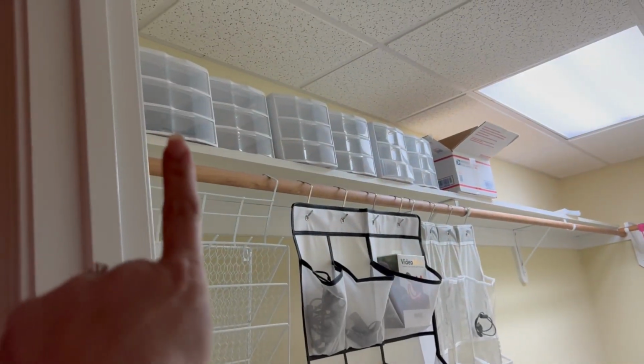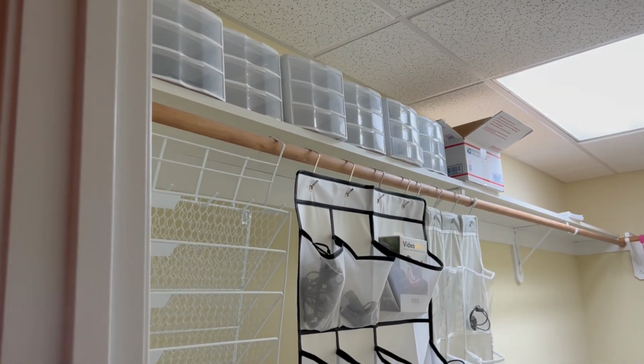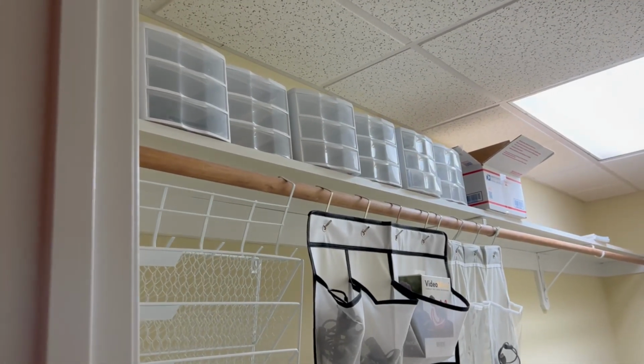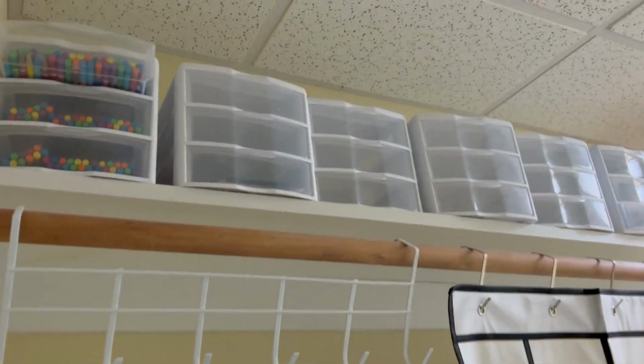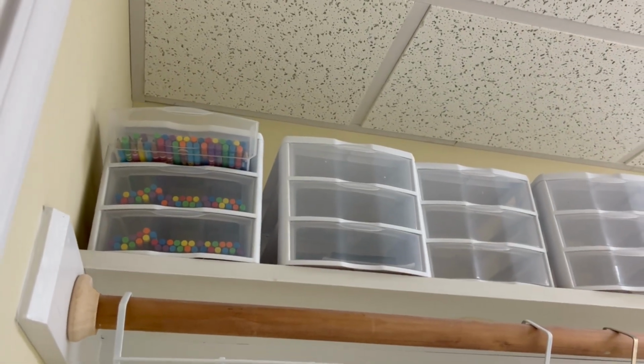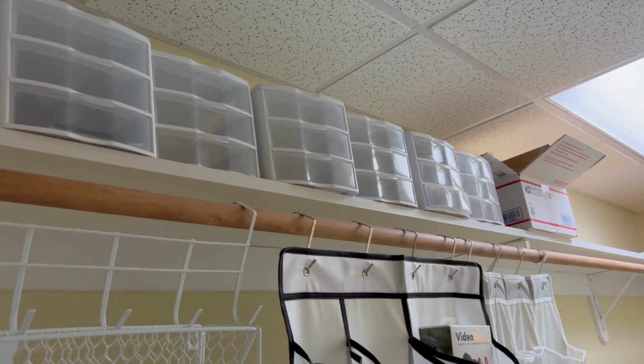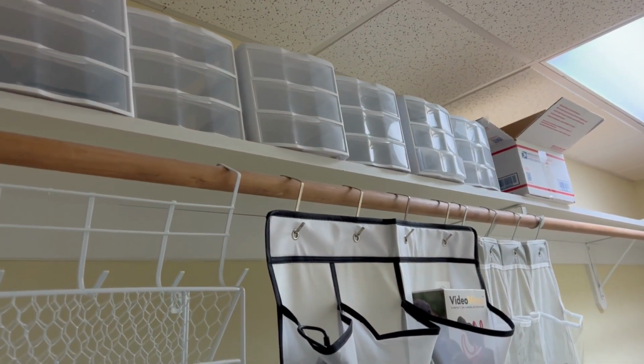And these little guys, they are not going to stay there. I just put them up there to be out of the way, but these are going to end up holding notions and things. Right now they hold pencils. They're little tiny drawers, you know, that you can separate little small things. So those will end up being notions holders.